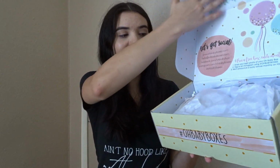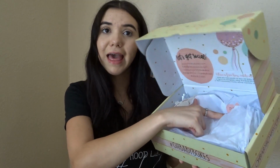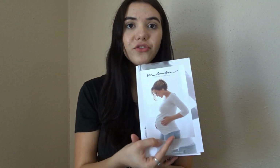I did already peek inside the box just so I'm not just talking nonsense, and I have a bit more knowledge on the items inside. So when you open the box, it's gonna look a little bit cuter than this. It's all packaged up cute, and it has a cute little pink sticker that says thank you. And it just talks about the box. And it does come with a little guide, so you know how much your items are and what they're supposed to do.